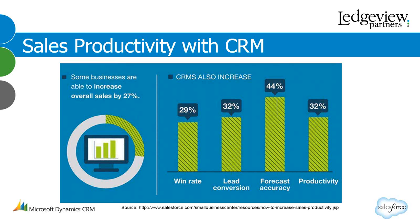And to Chad's point, yes, I live and breathe CRM. I use CRM every day, and I think this chart really calls out some of the average sales productivity gains that you can see with just utilizing the CRM. I know my productivity and efficiency is greatly increased when utilizing CRM and taking advantage of its functionality.